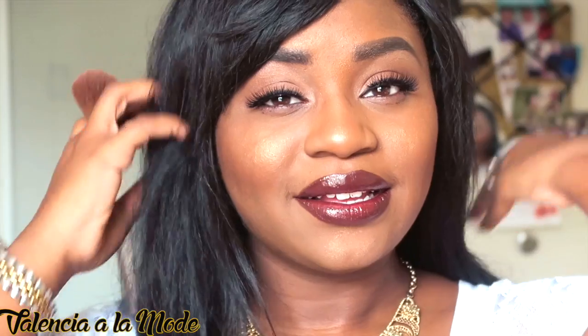And that's it. So yeah, here is Kerry Washington's Golden Globe look with a much cheaper wig.